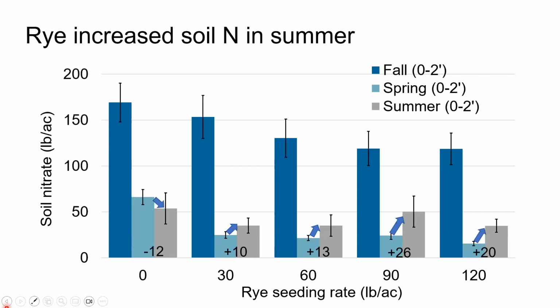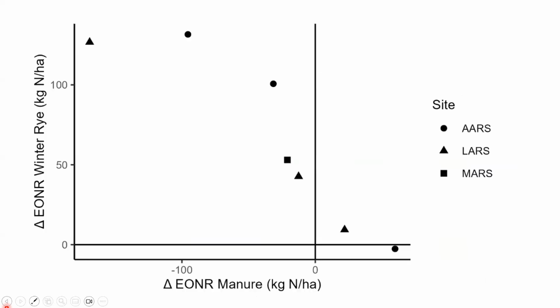And the reason why that's important is that it makes the equation a lot simpler. If we can say there's no real effects in season, it's just connected to the amount of nitrogen that's taken up, then we can just add back what's taken up. So we feel pretty confident with that.